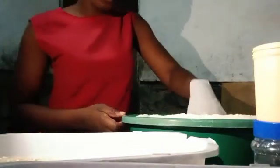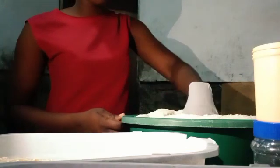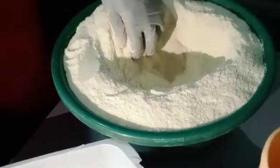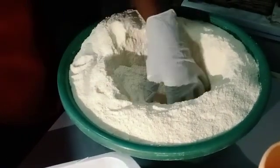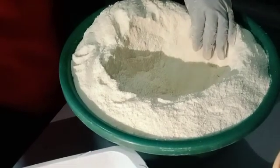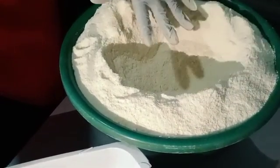It is very necessary that you allow the product to breathe a little before you pack it in containers like this, because it just came out of the machine and it's so hot. I do the same with this Ekwegbeme. As you can see, it's just so nice.